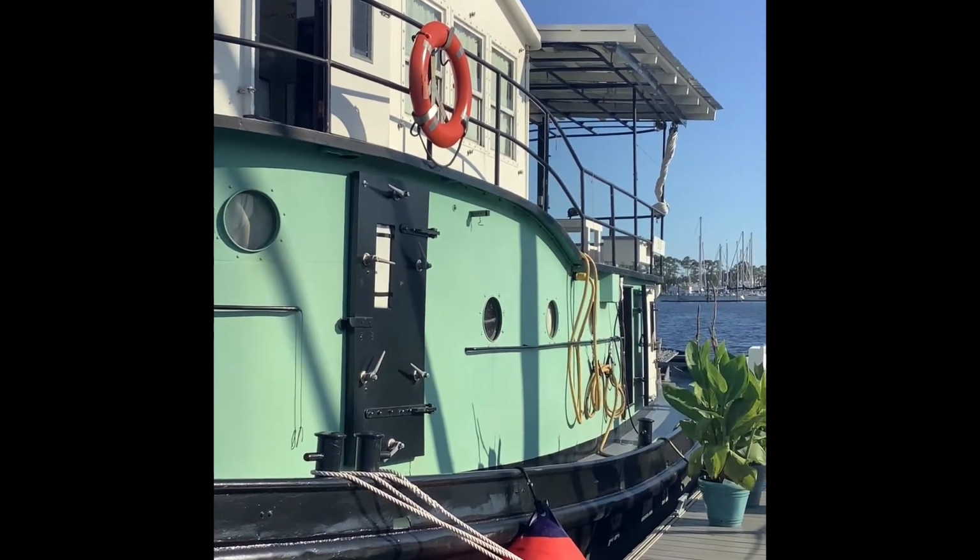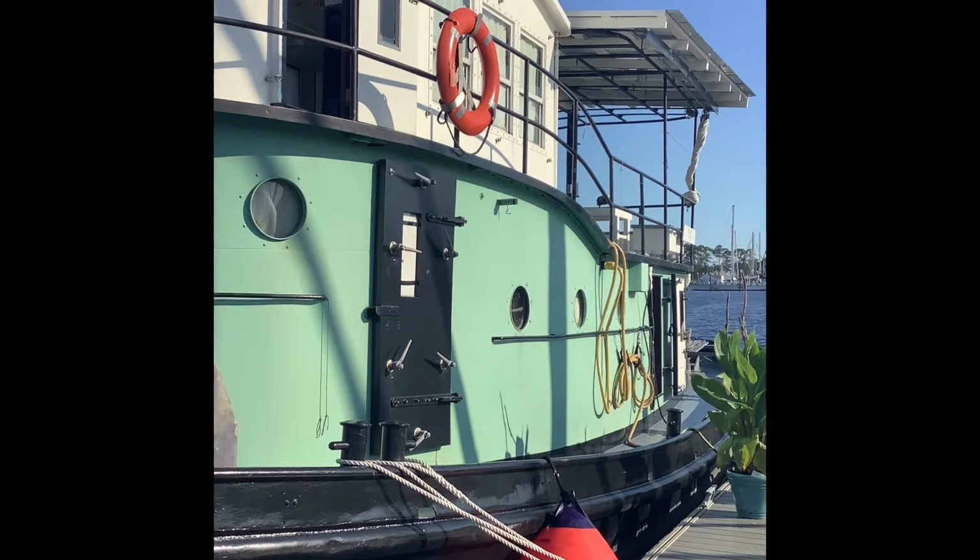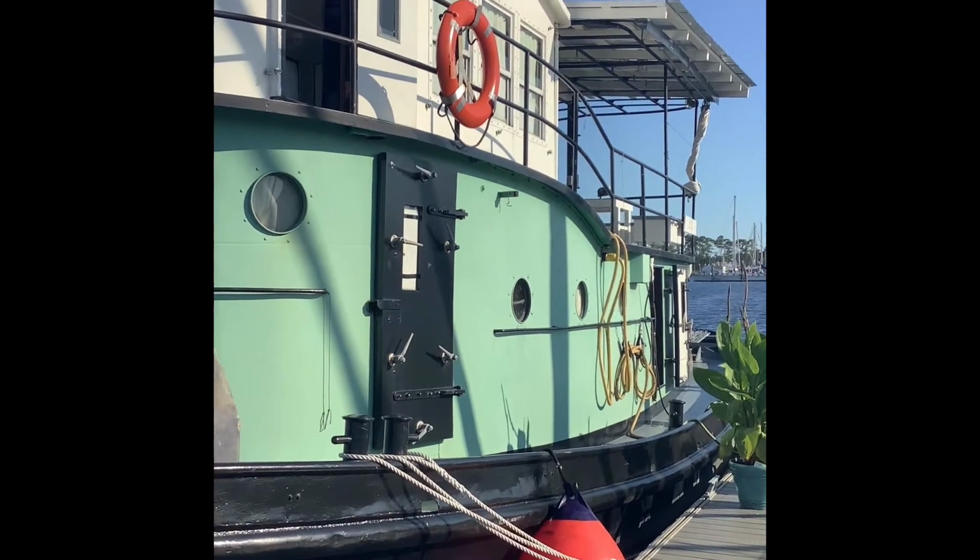Big Bee is for sale. She is listed on POP Yachts under Trawlers for Sale, but keep in mind that we welcome offers.